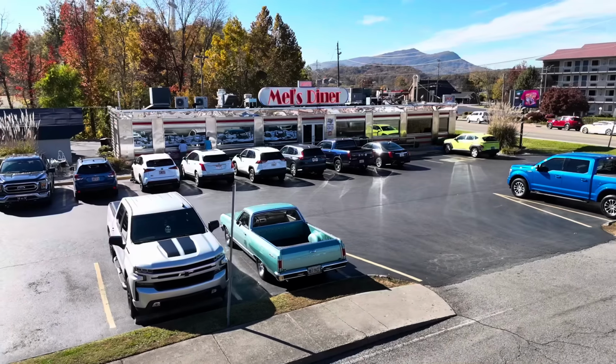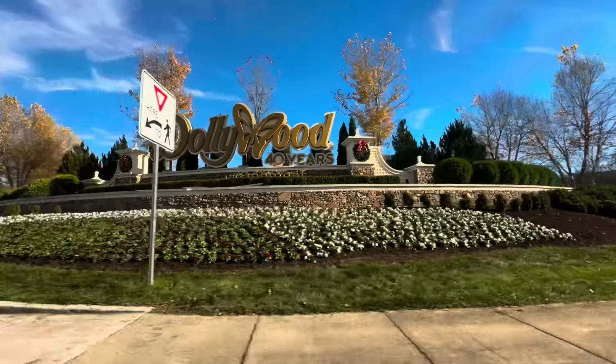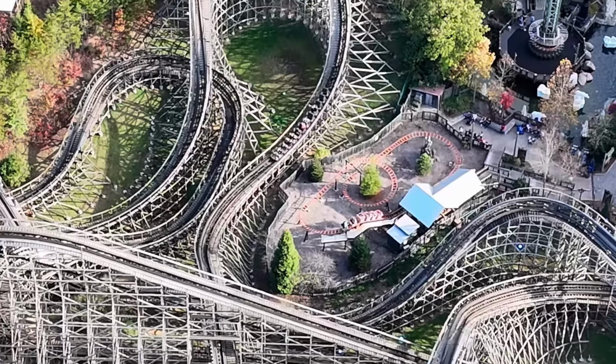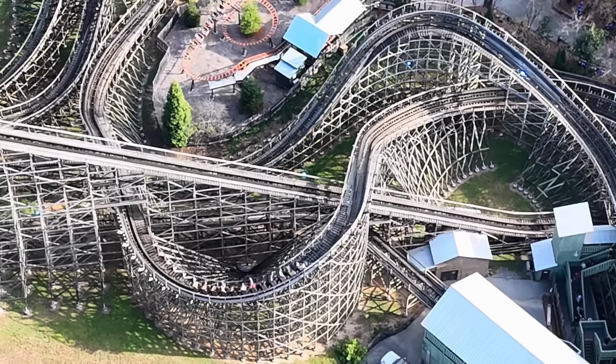Once we finished up our lunch at Mel's Diner, Vicki decided she wanted to go straight to Dollywood, a bucket list place she's wanted to visit for over 30 years. I promised her no matter what it was that she wanted to do, I'm in. I already know she's not going to ride roller coasters, so the craziest thing she's probably going to want to do is ride the train.